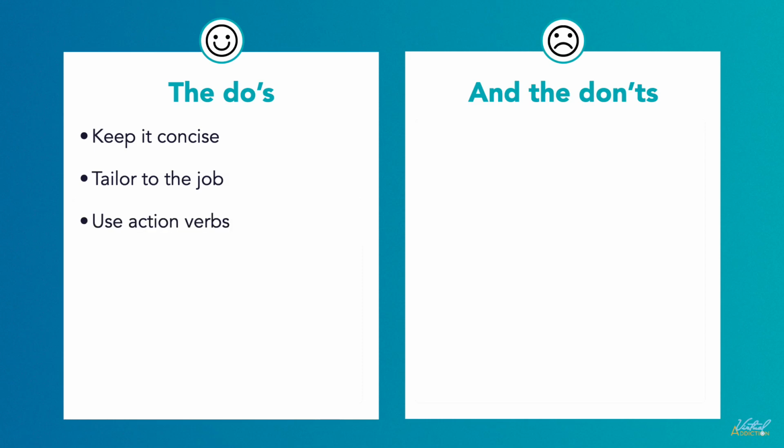Begin bullet points under each work experience or accomplishment with strong action verbs. These verbs should demonstrate your achievements and responsibilities. For example, use words like managed, led, implemented, achieved, etc. to convey your active contributions.